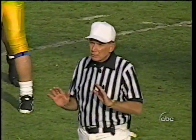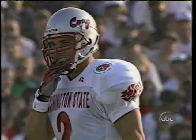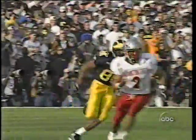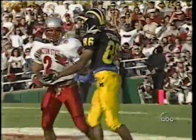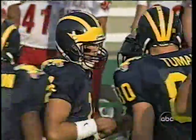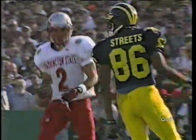Pass interference against the defense, 15 yards from the previous spot, and an automatic first down. Not catchable is what Mike Price is saying. I like the call, though, Mike, to board the offensive coordinator going deep to kind of loosen up the Cougar defense. I think that's a good call. Ray Jackson is the brother of Chris Jackson, the wide receiver on the Washington State team. Ball comes with the penalty out to the 49-yard line and a first down.